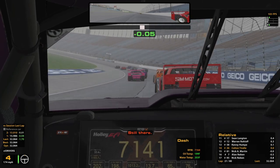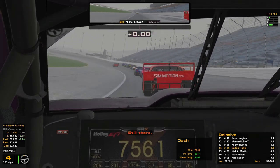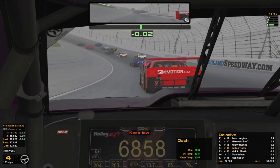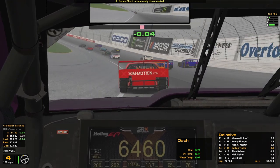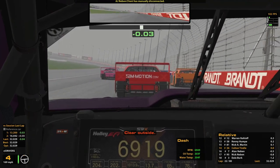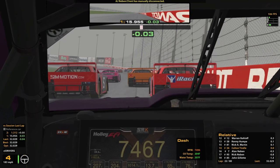Compared to the 87, I mean, it's not glued because it doesn't have crazy amounts of downforce. I guess it doesn't feel glued to the track, but more just stable is the better way to put it. Probably that big spoiler it has on it is helping it feel that way.